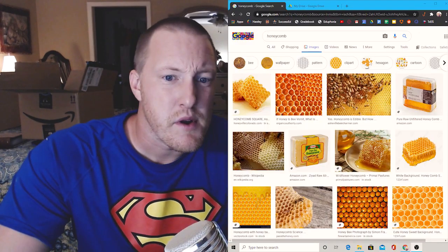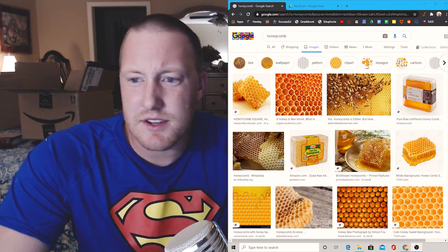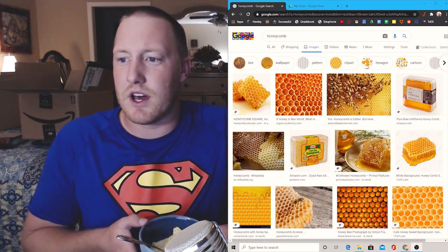I don't know what honeycomb looks like. Let's see what honeycomb looks like. Yeah, that's considerably darker, even the honeycomb, than this. Like, they didn't do it justice. If it looked like that, that would give it another notch.